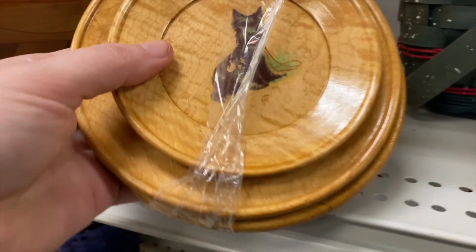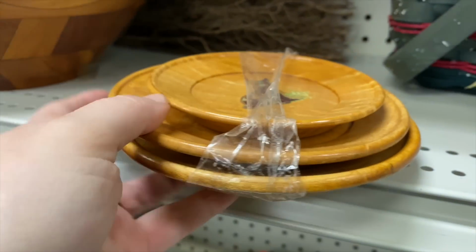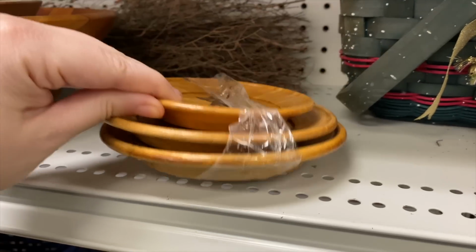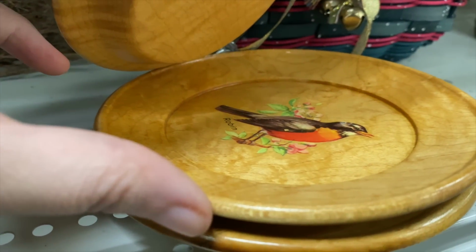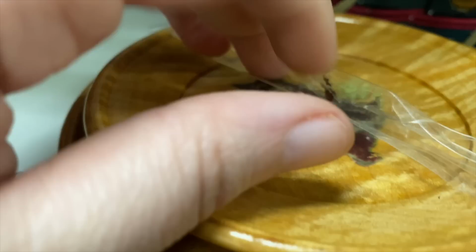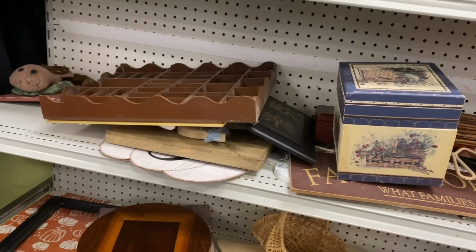These bowls look interesting. A little Scotty dog. Now I can see the tape. They taped over it and I can see it looks like someone pried it up and peeled it back, unfortunately. So let's go ahead and see what else is underneath. The robin, the cardinal, but yeah, that's exactly it, the last person picked that up and pulled on the tape. Oh man, I definitely would have picked those up if they didn't have that Scotty dog all ripped up.